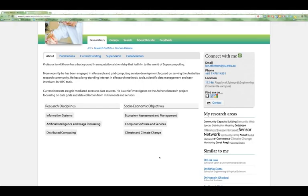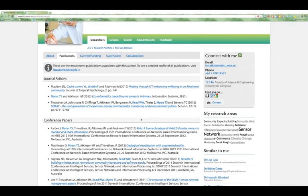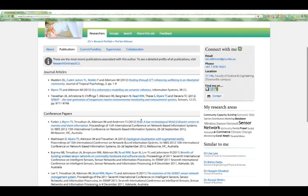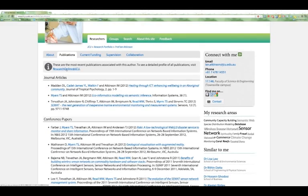Publications tab, this is pulled from our publications repository. It shows the most recent, so in the last 7 years, but there is a link through to the full profile if you want to see the full list of any researcher's publication history, you can. But other than that, you'll just see the most current. So you'll see what they're currently working on.